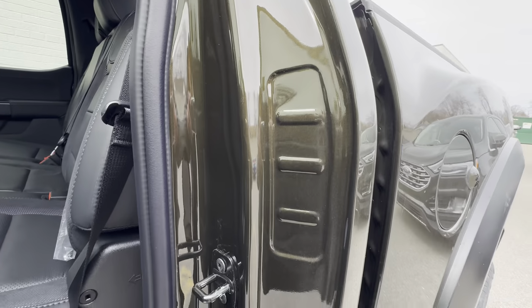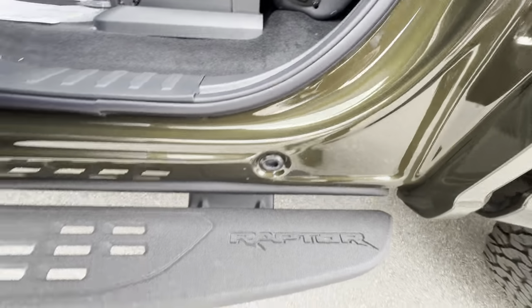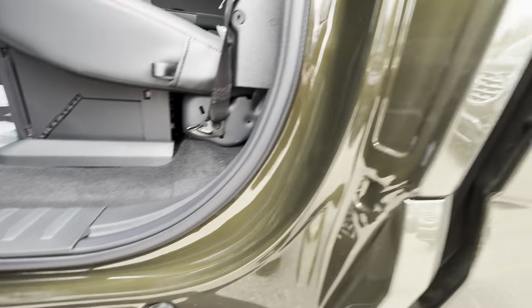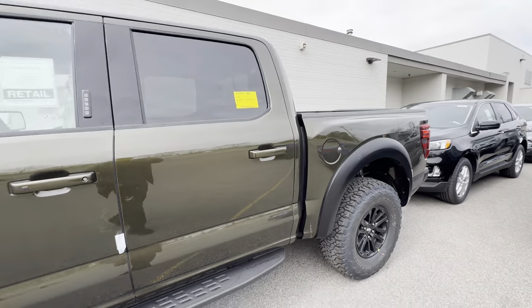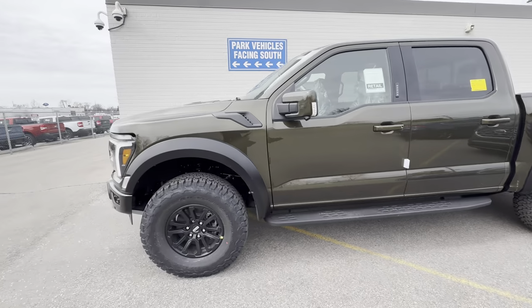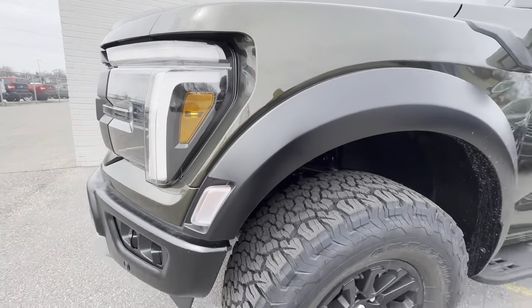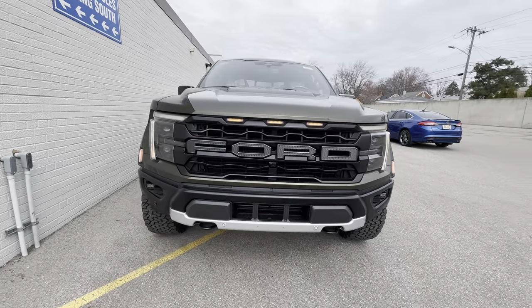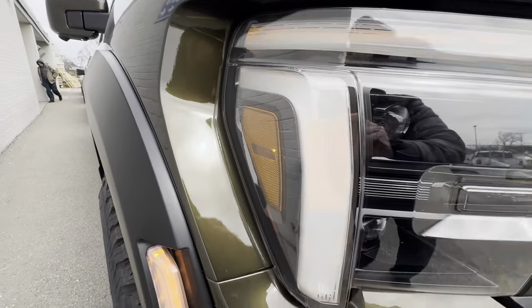Just look at that paint, man. I cannot get over the paint at all. Raptor. So nice. I love it. Taillights. I love the new headlights. These are really growing on me. Wow.